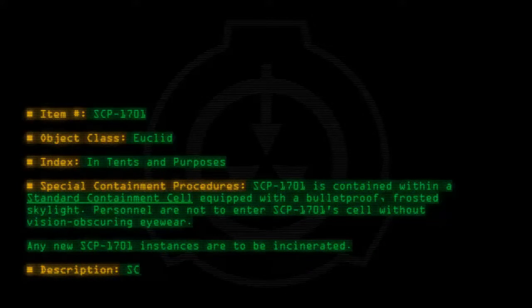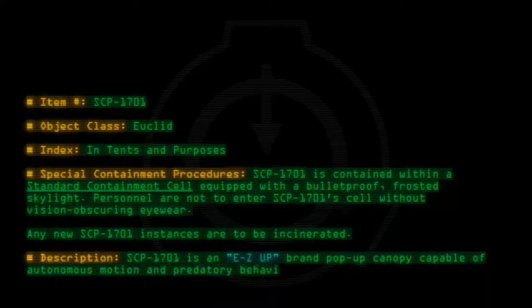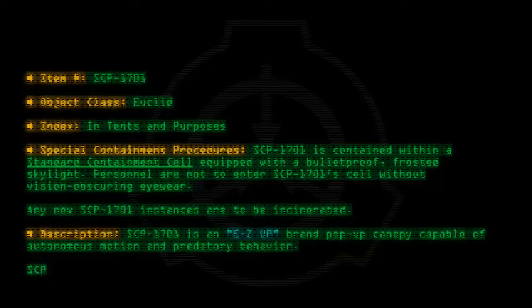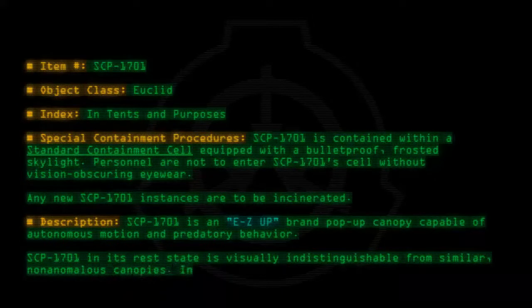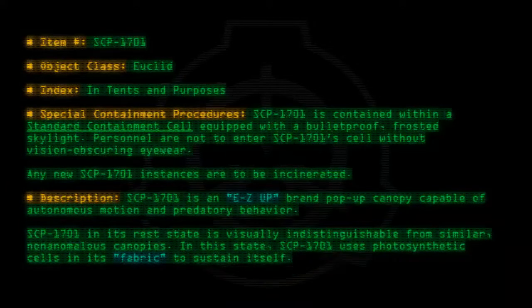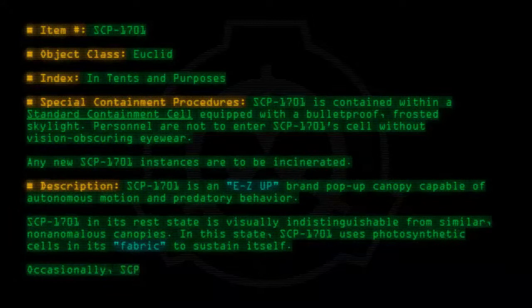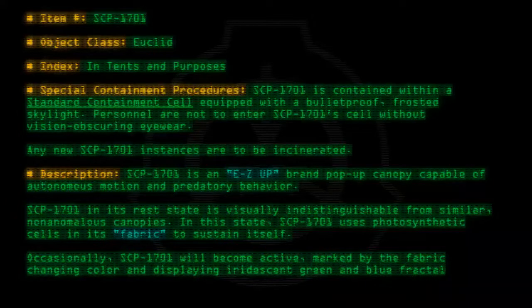Description: SCP-1701 is an easy-up brand pop-up canopy capable of autonomous motion and predatory behavior. SCP-1701 in its rest state is visually indistinguishable from similar, non-anomalous canopies. In this state, SCP-1701 uses photosynthetic cells in its fabric to sustain itself. Occasionally, SCP-1701 will become active, marked by the fabric changing color and displaying iridescent green and blue fractal patterns.